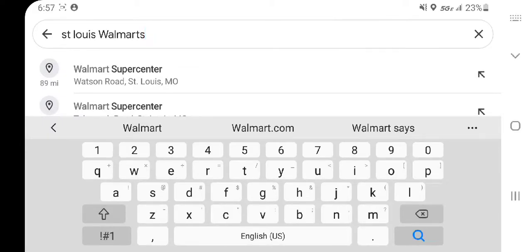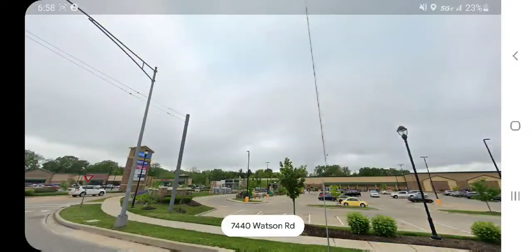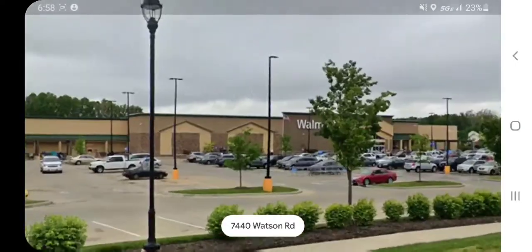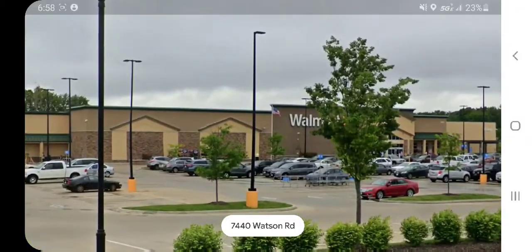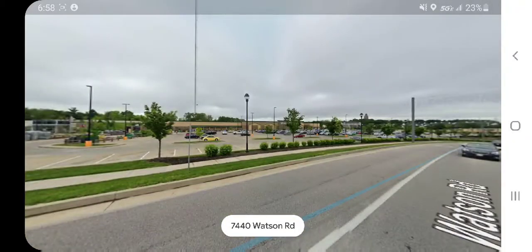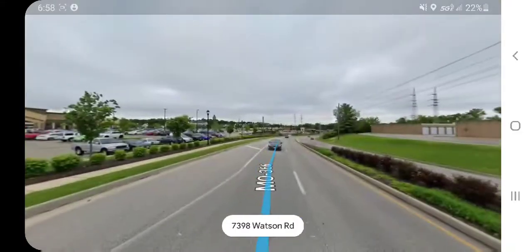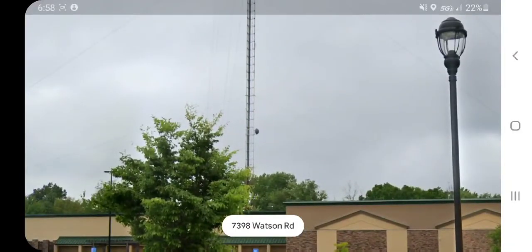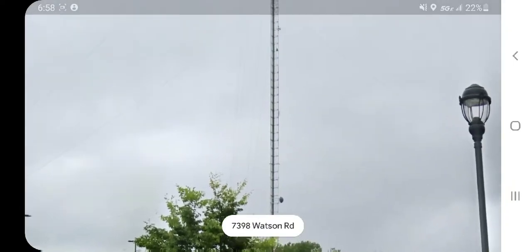Isn't it weird that you had to type up St. Louis Walmart to find this TV tower? Oh, never mind, guys. This Walmart tower here is the only Walmart tower that I know of that is a TV tower. And there it is in all its glory. But it's not the one that I want to show you because look at the top there. That has an antenna on it.